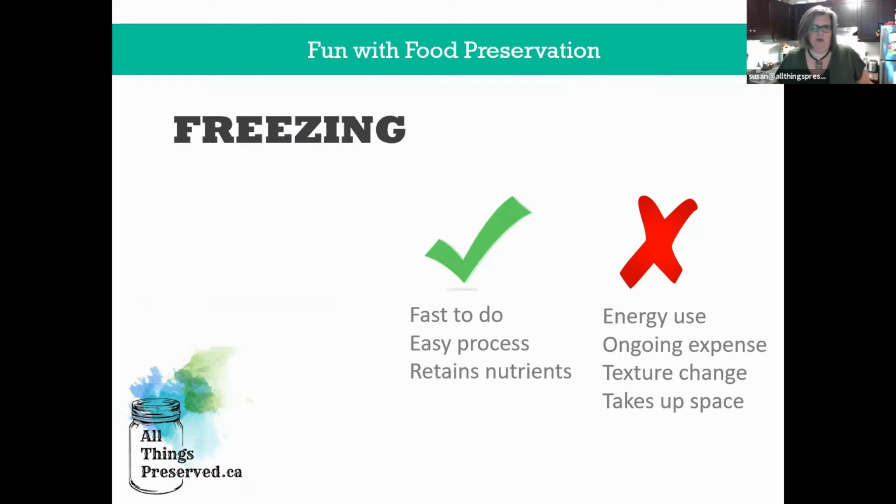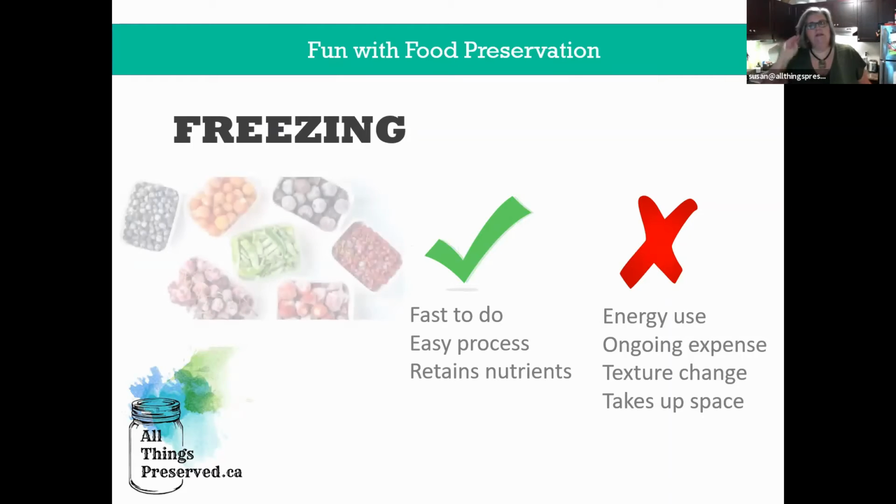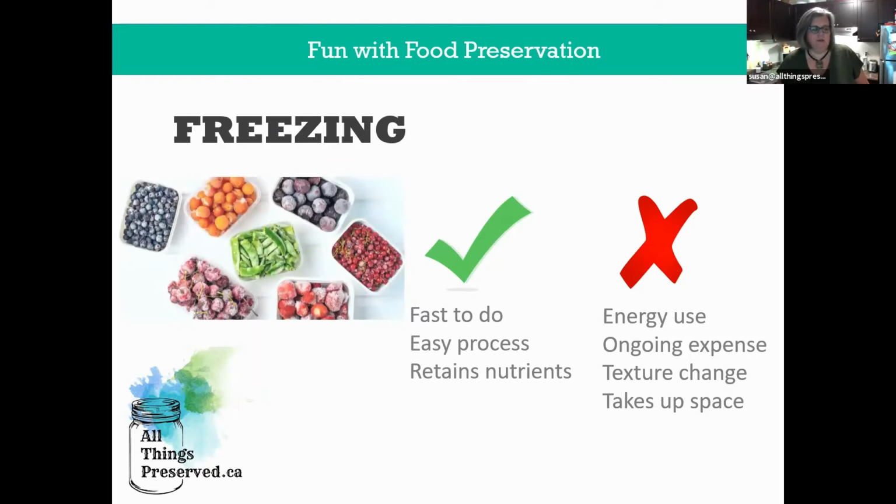So freezing is something we all do. We probably do a lot of it without even thinking about it. It is very fast to do. It's fairly easy. There are some foods that require a little more attention than others. The great thing about freezing is it retains all the nutrients in the food.